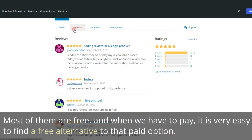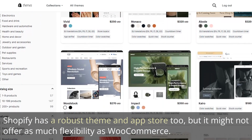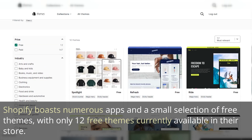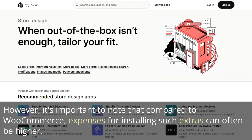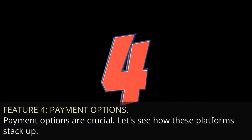to that paid option. Shopify has a robust theme and app store too, but it might not offer as much flexibility as WooCommerce. Shopify boasts numerous apps and a small selection of free themes, with only 12 free themes currently available in their store. However, it's important to note that compared to WooCommerce, expenses for installing such extras can often be higher.